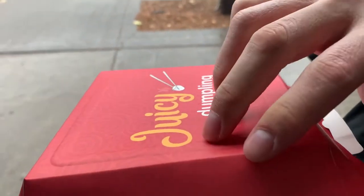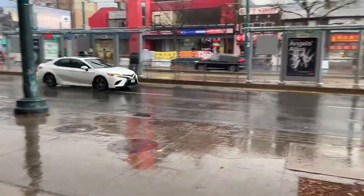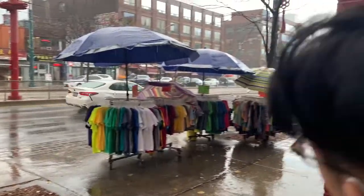No. Caught in the rainstorm. It's a little tricky to open up. Damn, bro. Jump in the store. Let's think. What is the next pivot? I think, no. This is a good pivot. This is a good spot.